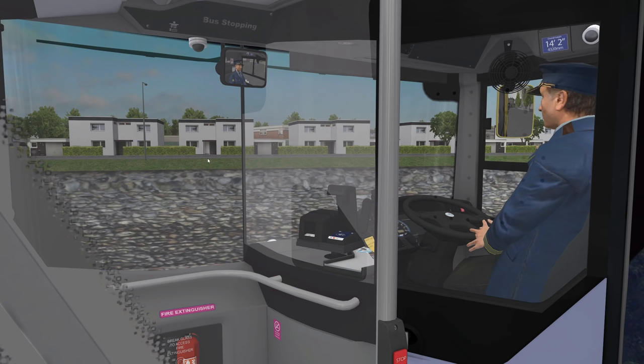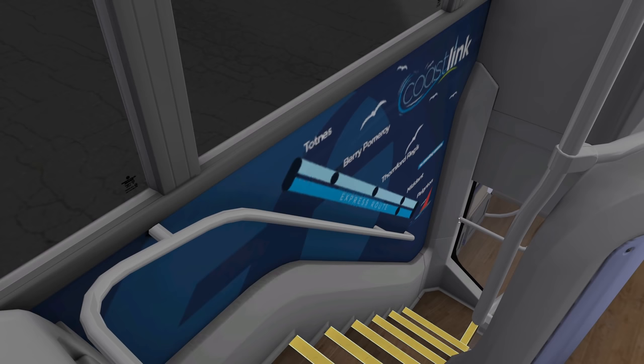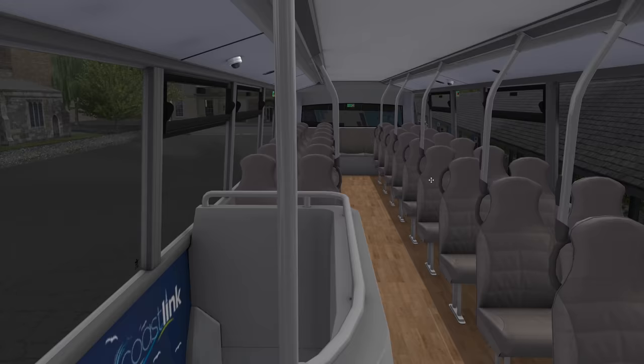We've got the route map on the stairs. I hadn't noticed that. Hang on, can we go upstairs and see it? There we go, look. Totnes all the way down. If he's come up with this branding himself, this is absolutely fantastic. The First in the background, this is really, really nice indeed.